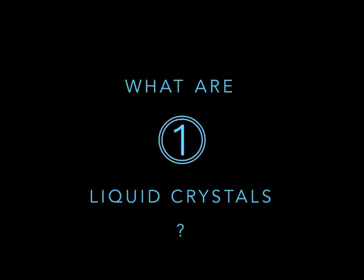Almost every display, like this one, watch displays, mobile phone displays, they are using liquid crystals. But even more, you are liquid crystals. Your cell membranes are in a liquid crystalline state. So liquid crystals are actually quite important, both for life and for applications.